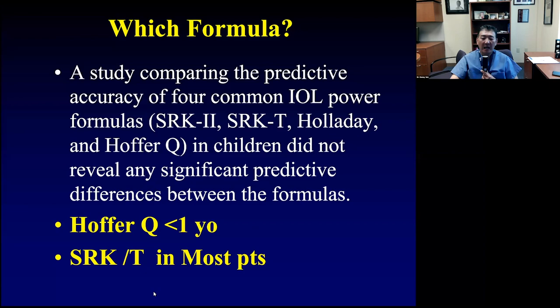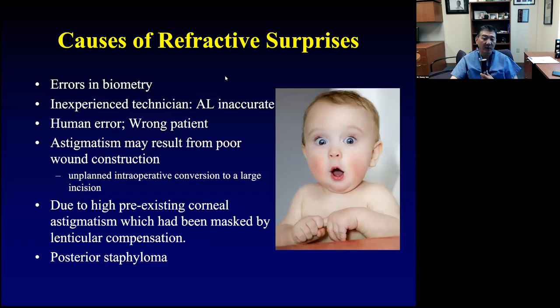Formula, I pretty much use SRK/T. There's no one formula that's far superior to the others, but in a baby with a very short axial length I use Hoffer Q, though SRK/T is what I mostly use. But you do end up with refractive surprises, and I've had my share. There are many reasons, but one of the biggest is a posterior staphyloma that you may have overlooked. When you're performing the ultrasound biometry, if you miss that small posterior staphyloma, you may get a number that may not be optimal.